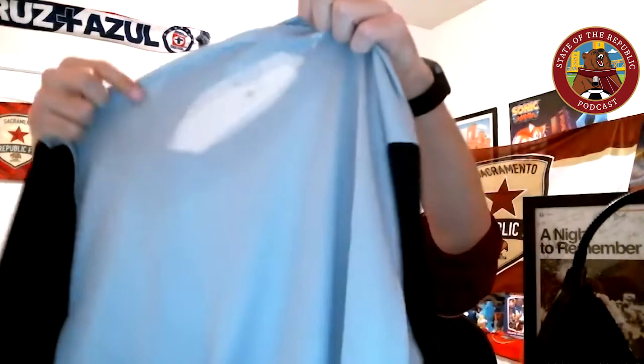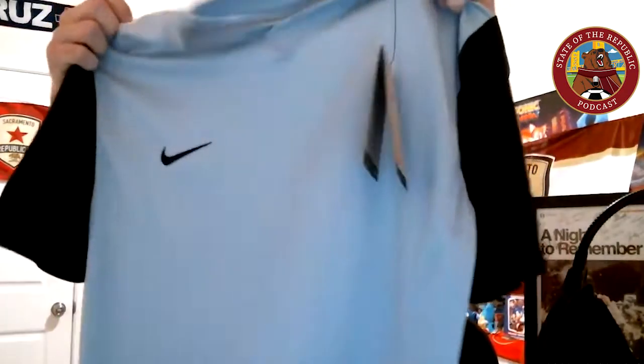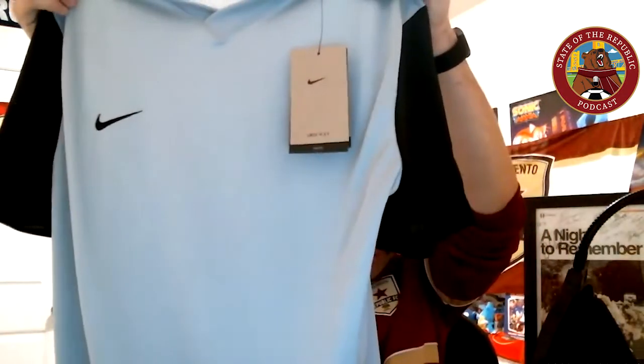All right, next we have, I believe, another training jersey. I think this one might just be Nike general. Doesn't seem like there's any Sac Republic sticker or crest sewn on at all, but still a cool shirt. Again, one of those good workout Nike jerseys. Price isn't on there either, but if I had to price it out, I'd probably say another $30 at least. If we're adding these up, I think we're at like $90 already. And I haven't even seen the jersey, so that's a really good sign.